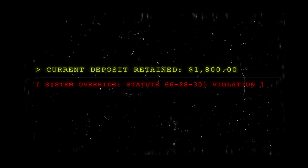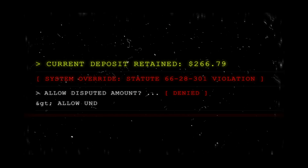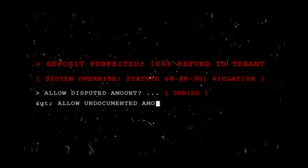Missing that window by 1 day, Tennessee law has one response. The landlord forfeits all legal rights to retain any portion of that deposit, not the disputed amount, not the portion that isn't documented, but every single dollar goes back to the tenant, regardless of what damage actually occurred on that property. Marcus sent his letter on day 33. That was strike one. But the second statute is what collapsed the case entirely.